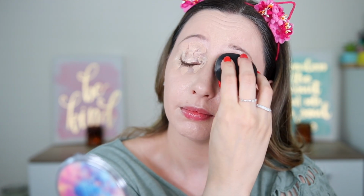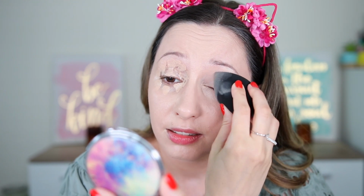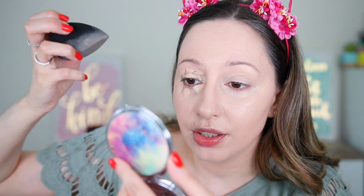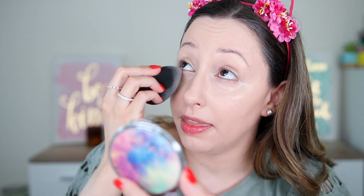And let's go to the under eye area. Okay, it blended very easily. I like the consistency. Now it's time to see the coverage. I can still see my discoloration here. Let's go to the other eye. And I will need to apply more in the inner part.